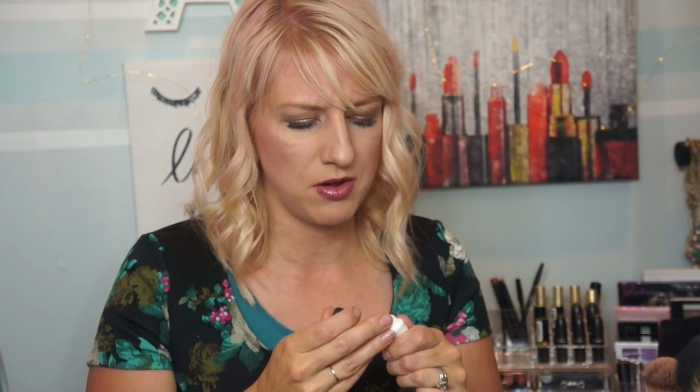Next is the e.l.f. Pro eyeshadow primer. I bought this thinking, oh my goodness, it's going to be even better. I actually did a wear test between this and the regular eyeshadow primer, and this worked better. I even got the most creasy, greasy, creamy eyeshadows that I knew would crease in a second. This held up better than this did. I'm like, seriously? So this is something that I'm just going to get rid of.